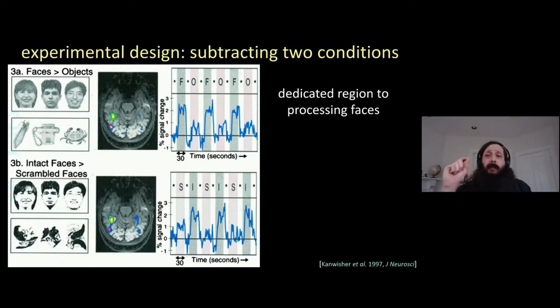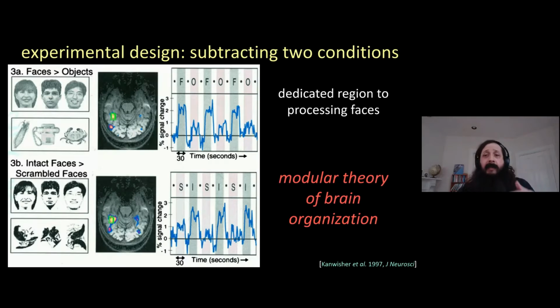Now, this experiment has been replicated many times, and this finding of a face area in the fusiform gyrus is quite robust and provided more evidence for a modular theory of brain organization, under which different brain regions have distinct roles in specific sensory, motor, or cognitive tasks. And this is a famous example of how fMRI has contributed to human neuroscience.